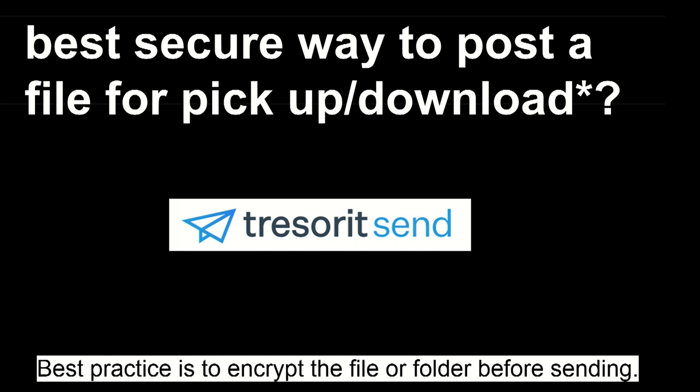This is something you might be more used to. And that would be our friends at Tresorit. They have a thing called send.tresorit.com. There's also a very close competitor to this product, send.mozilla.com, from the people who make Firefox. They both allow you to drag a file into your screen and password protect that link. And for free, you can send basically 2.5 to 5 gigabytes.